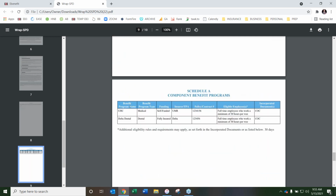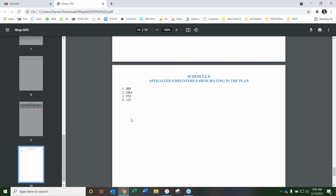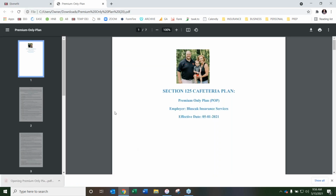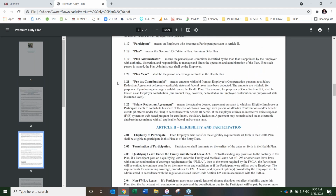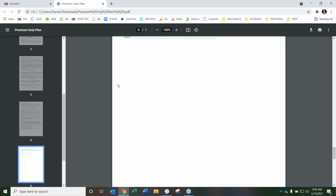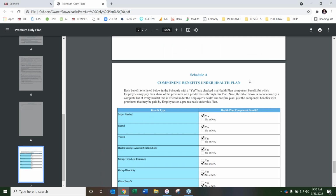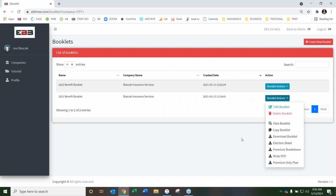And then here's Schedule A that shows all the component benefit programs that you listed under the WRAP SPD, backed up by their certificate of coverage, which should be made available to employees. And then Schedule B is just all the affiliated employers. So that's that. And then we have the premium only plan. Again, most of this has the logo up here, and you can see it's customized right there. The bulk of this is just static information that the attorneys have created. Again, the company has to sign off on that. And then here's Schedule A showing whether or not these things are actually considered 125 and they're loaded in there or not. And that is the WRAP SPD and POP document created with all the information that you loaded in.